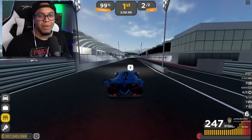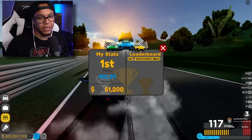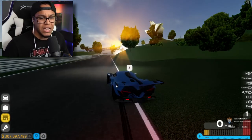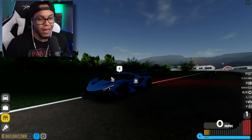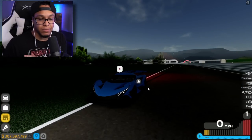Okay, I'm coming in right at 3 minutes. I didn't do the best I could. I could have got probably a high 170, but I crashed a few times. 182.3. This car, it definitely runs 170s. It might even run high 160s. I don't know, man, depending on how good of a driver you are. This thing slaps, bro. And it's a great car.